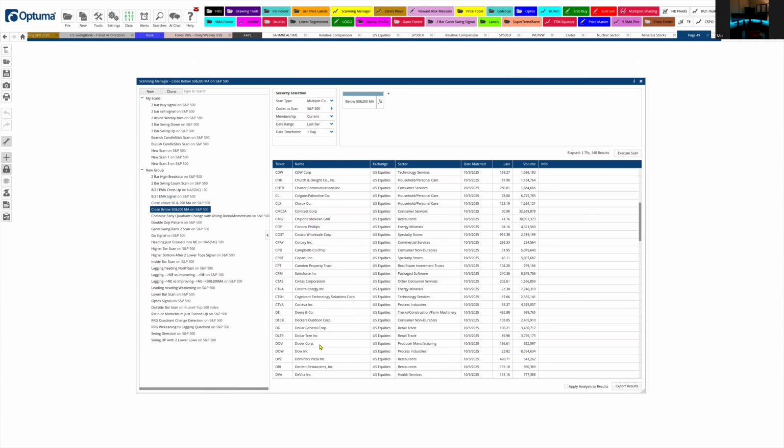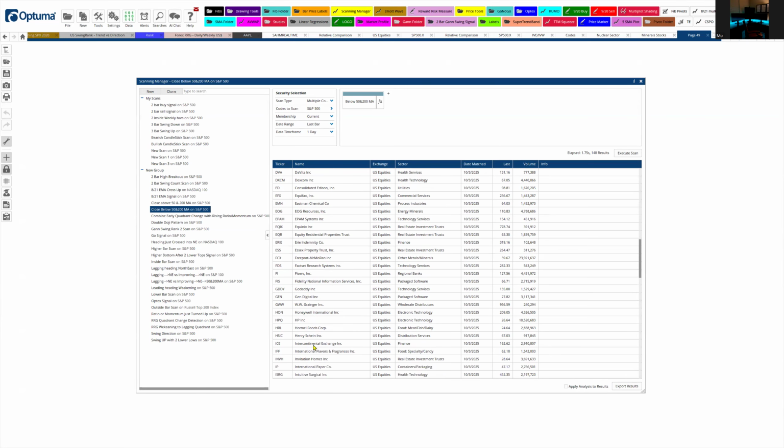Domino's, Darden Restaurant, Eastman Chemical, Equifax. Yeah, Freeport, GoDaddy right there. Honeywell as well. I know it's a cheaper one. We'll see how Honeywell goes. The daily swing is up now, so I hope it holds.